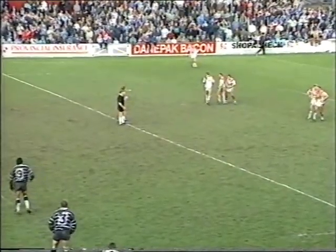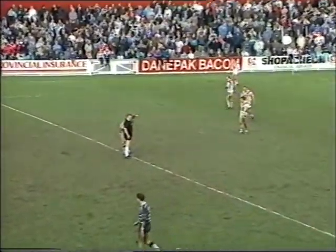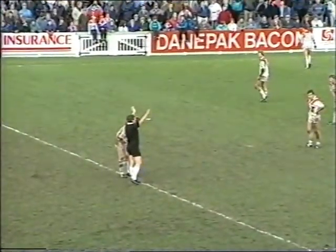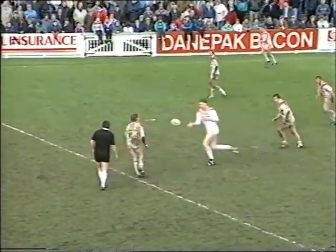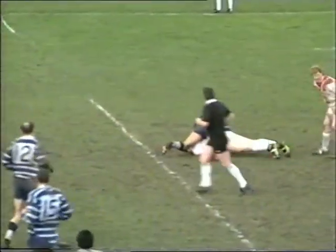A big cheer now for Stuart Evans as he comes off to be replaced by Big John Harrison. He's had a powerful game, Evans, a real strong blockbusting game. Certainly buckled down. There's Harrison, centre field, getting his first touch.